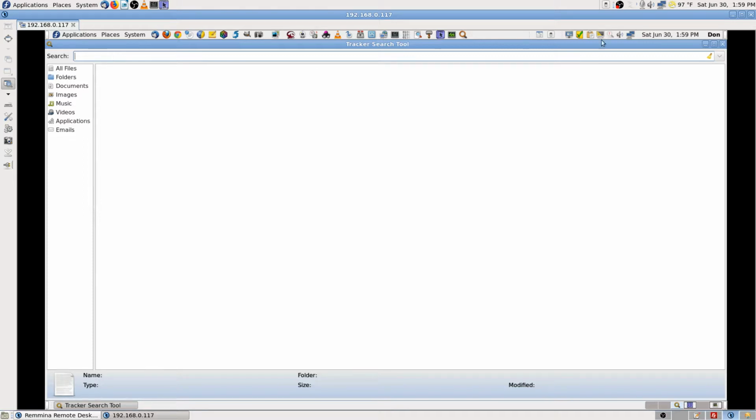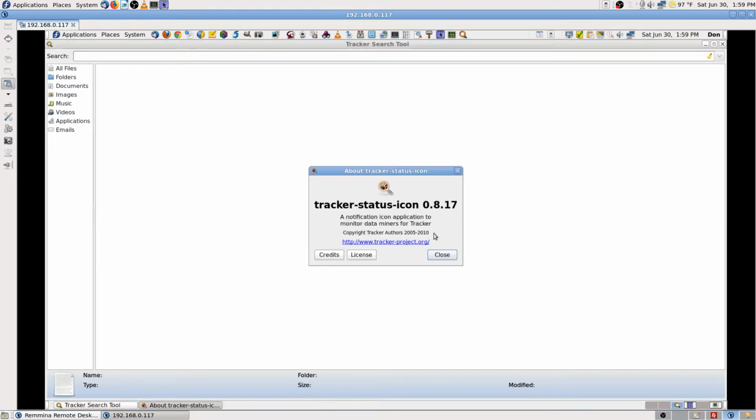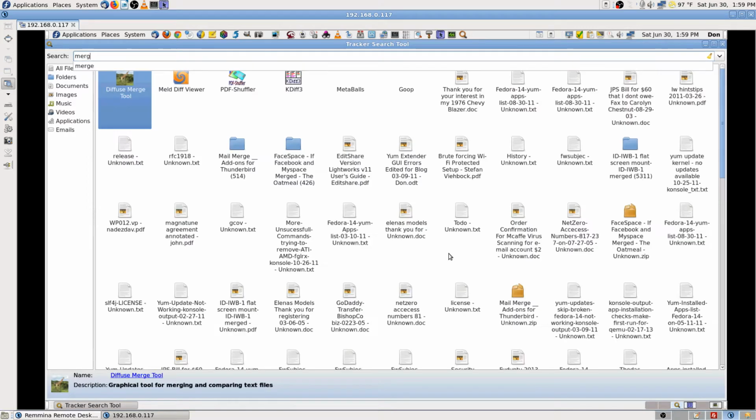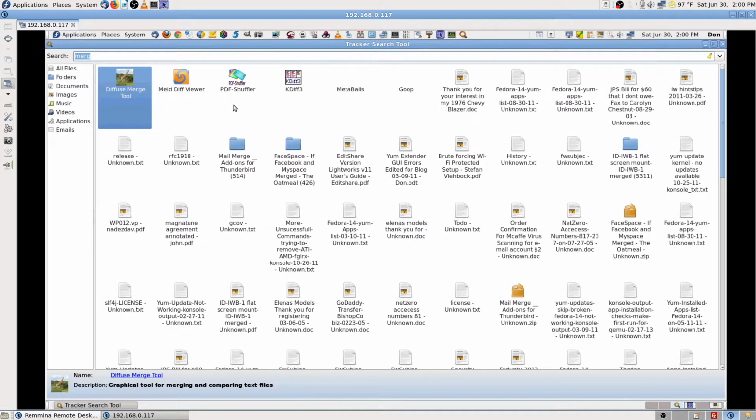So Tracker, I think it's called Tracker Search Tool. I decided it was the best one back in those days, but the one that comes with Fedora is pretty good, except Fedora doesn't have an app search. This does apps and file search all in one. So if I want merge, I'll just say, I won't put the E on there just to see. It finds every file that has the word merge in it, and see how fast it is. And of course, if there was anything new on there, it wouldn't have found that because I paused the indexing. But it uses a lot of resources. That was the only thing about it.